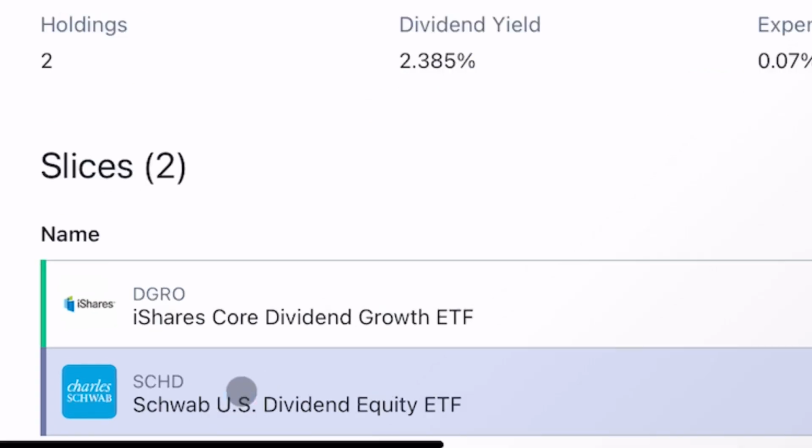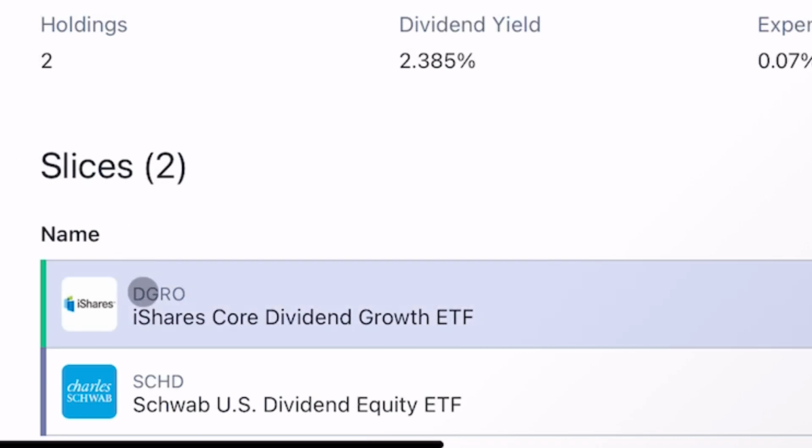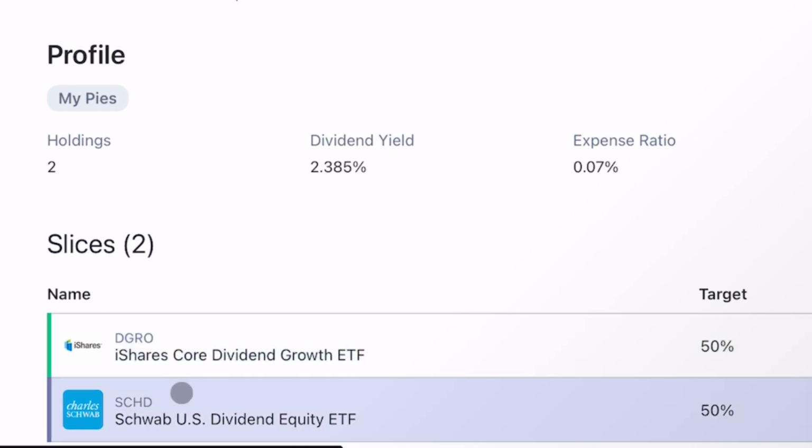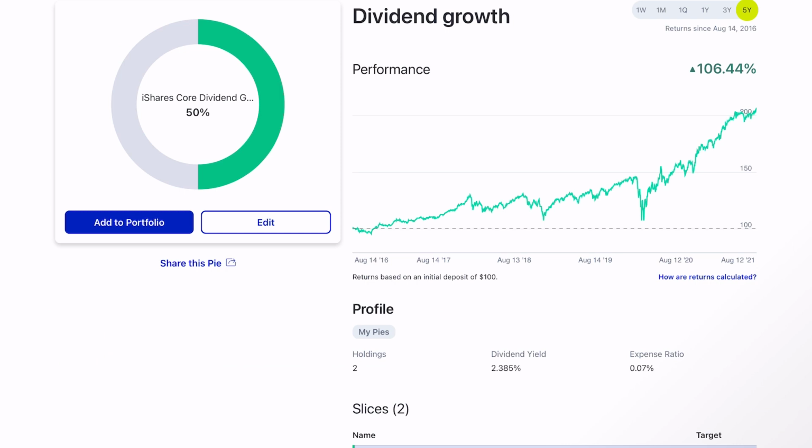So we got SCHD, which has some of the traditional large cap dividend companies, and then DGRO, which is kind of a mixture of dividend and growth companies. Great ETFs. I think they work well together. And again, because of their fast dividend growth rates, both of them have a growth rate in their dividend over 10% per year. So if you hold these for 10 plus years, you're going to have an extremely high yield on cost and great total returns.